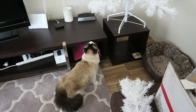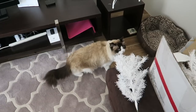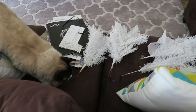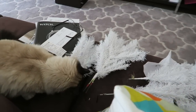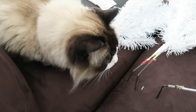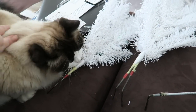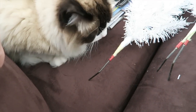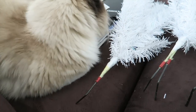Monty. No. Don't eat the tree. No. Do you understand? No, don't eat it. No, Monty, no. What are you doing? That'll make you sick. Do you understand me?